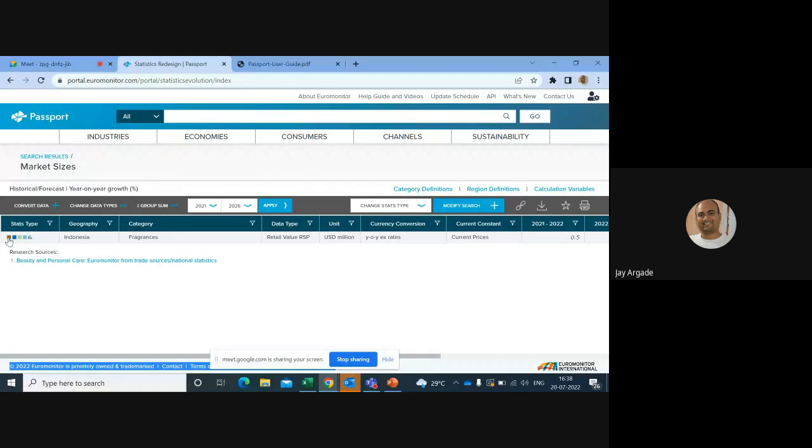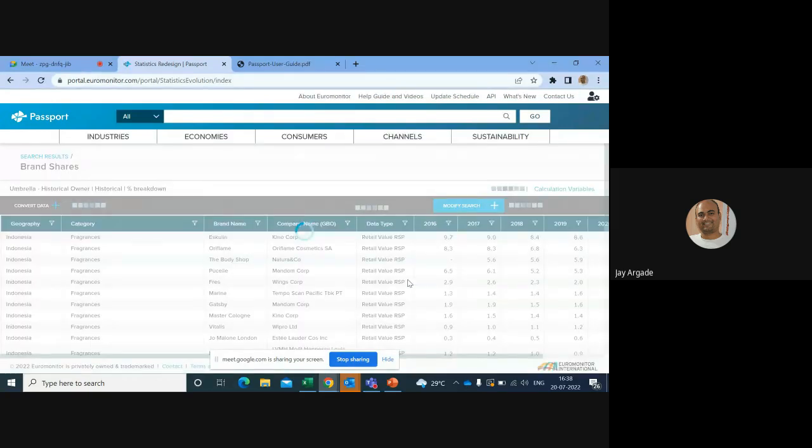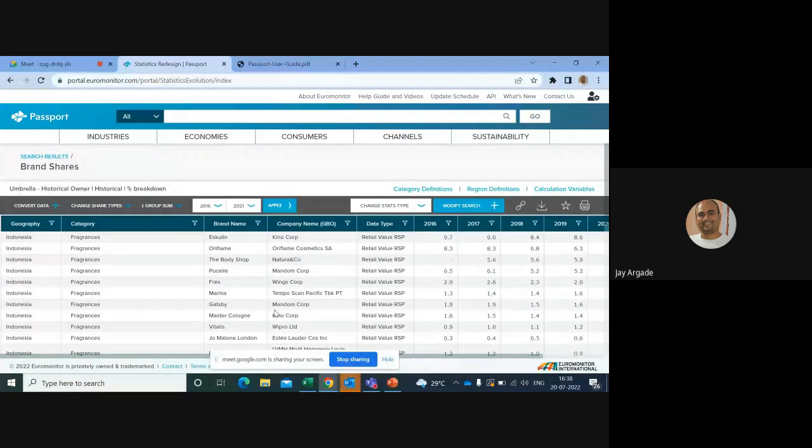Now these are certain color coded tabs which you can use for analysis. If you hover there, you will see this is for company share, this is for brand share, this is for distribution channel sales. You can see similar tabs here under change statistical type. So I'm clicking on brand share, and we'll get an idea of which brands are prominent in Indonesia. We can do it for any country.